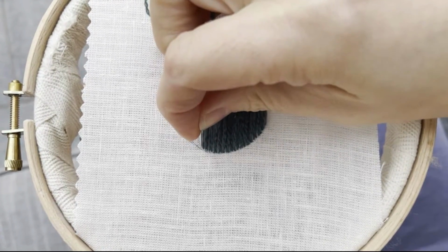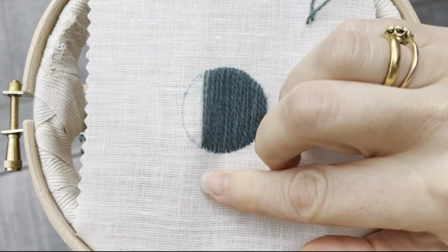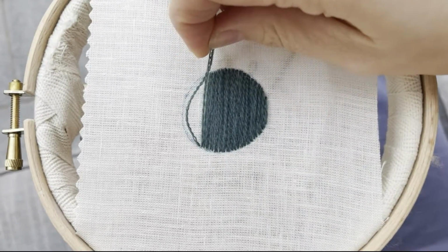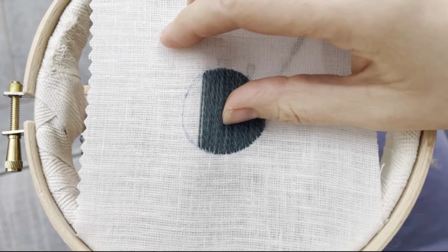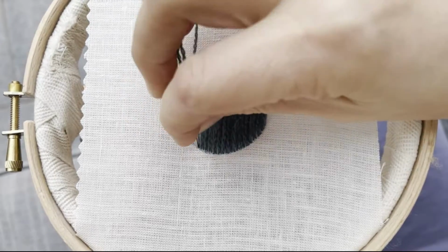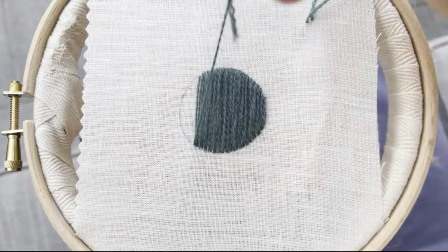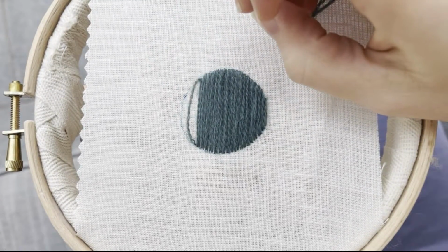Because most of the thread is on the front of the fabric, it's quite an economical stitch to use. And so you can imagine, as I was saying earlier, that this stitch was used quite a lot for large wall hangings, where you wanted the stitches to be worked quickly, but also you didn't want to waste a lot of thread on the back of the piece that you were making.